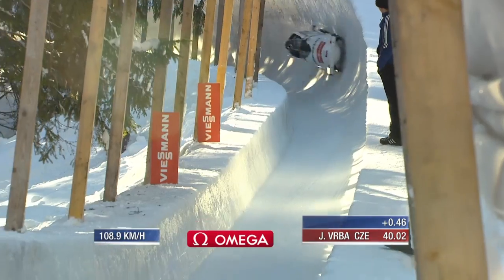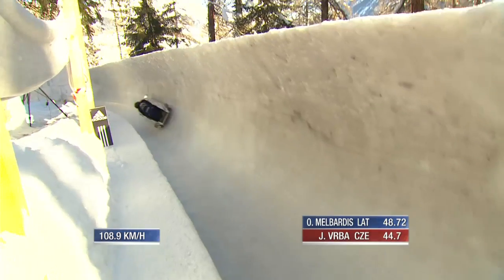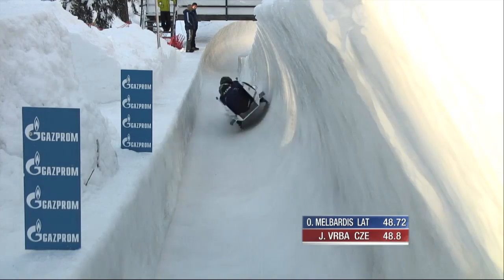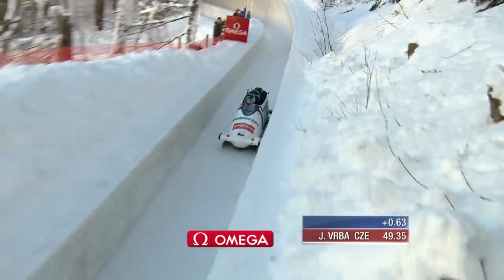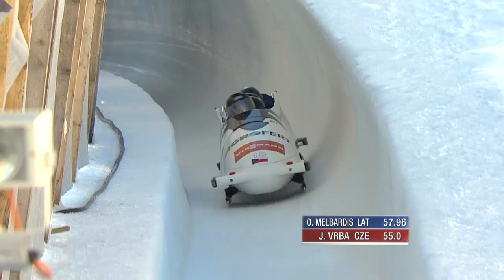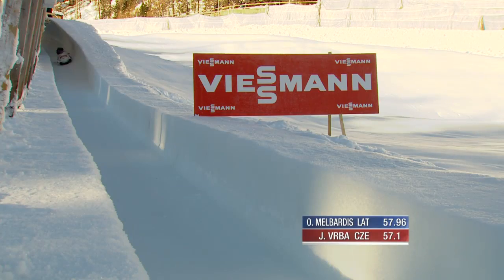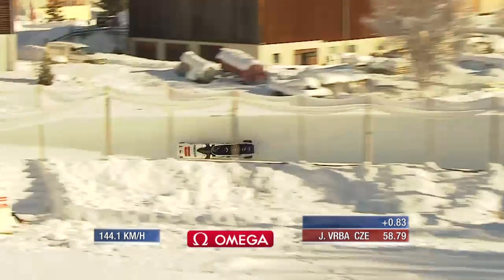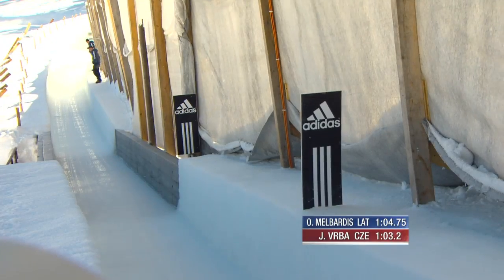46, 109. Oh, way off the pace. 108.9. Oh, he tapped on Devil's Dyke. Watch out here. Nice late. Not bad there. Oh, ooh, not bad. He's carving himself down the track very nicely, but when you carve like that, steer, just not fast. Well, the same as skis. The more you steer, the slower you go compared to going straight. 144 kilometers an hour.